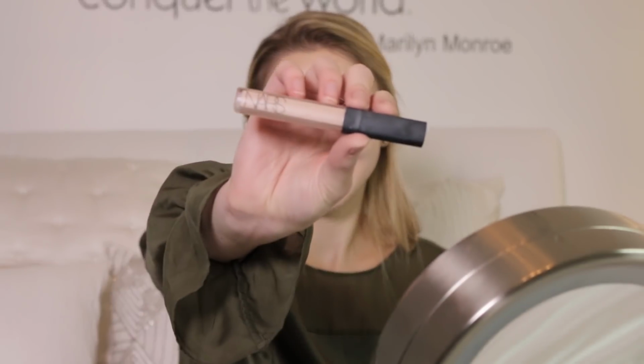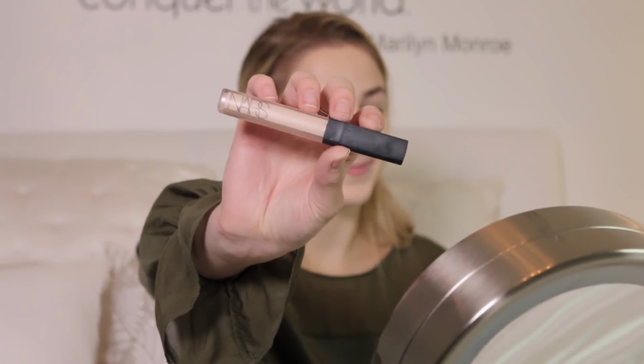Next, I'm going to take my NARS concealer, which is shade Vanilla Light 2. I used it in my last makeup tutorial, if you guys saw it. And this is my favorite concealer. I use it all the time. I tried a different concealer for a while, but this has so far proved to be the best. I'm just going to go under my eye.